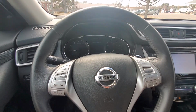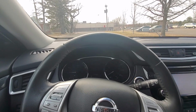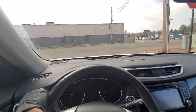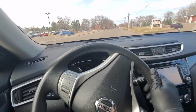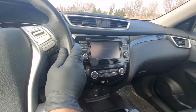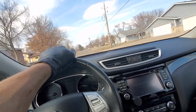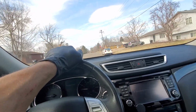Let's go drive it. Alright, we're on our test drive. It's fixed, guys. That was all it was. No more rattle under acceleration. Highly doubt we'll take her down the bumpy road, but it gets nice and bumpy down this road, so sometimes it's literally that simple.